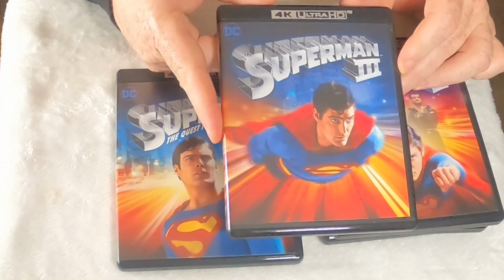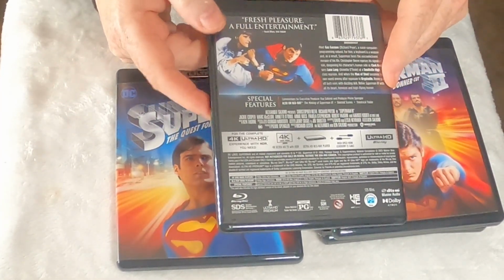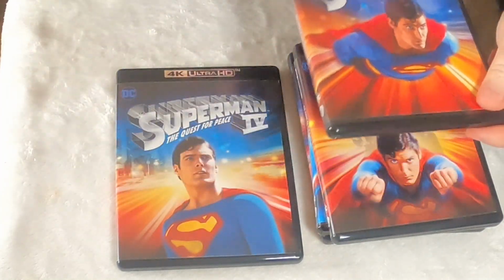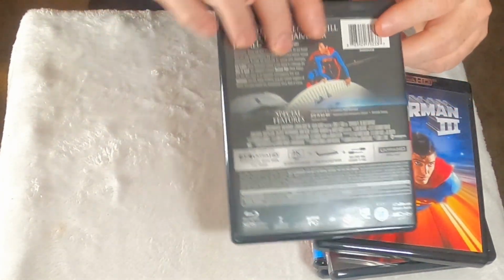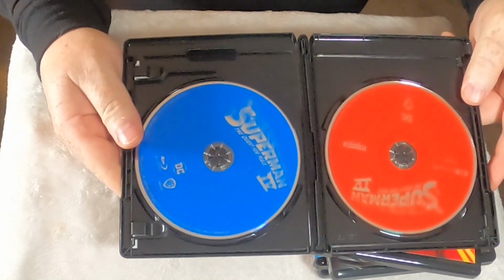Third film in the series is 1983's Superman 3, 4K and Blu-ray. And finally, Superman 4, The Quest for Peace, released in 1987 on Blu-ray and 4K.